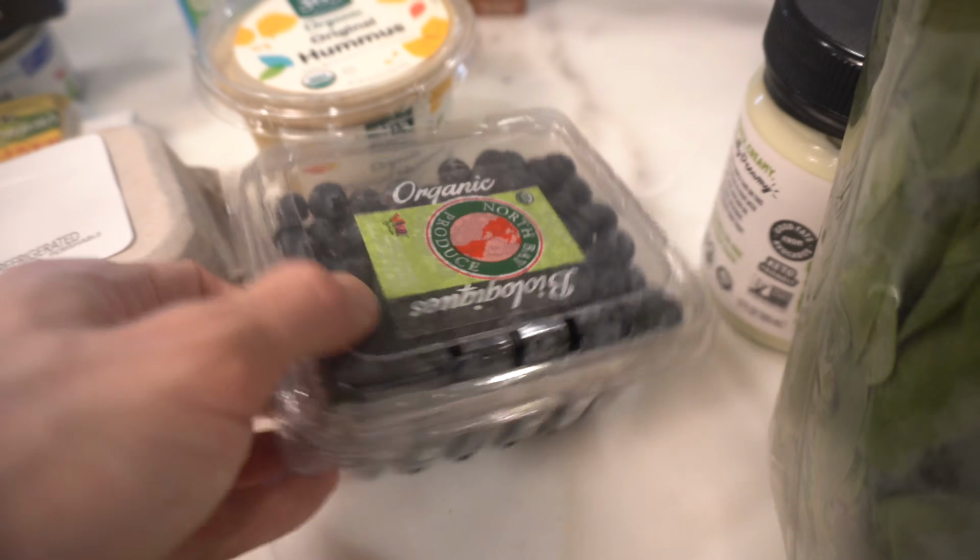I also got some blueberries. Blueberries are high in anthocyanins. Anthocyanins are fantastic antioxidant-rich compounds that can fight the oxidative damage associated with pollutants in the environment, as well as ozone and UV that age the skin. So I always try to incorporate blueberries into my diet as much as possible.